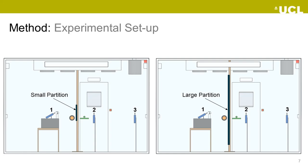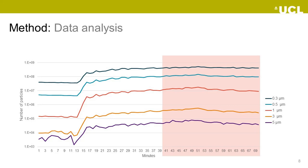Okay, and I just want to give you a little note about data analysis. So this is what an average run would look like. What happens is that we set the particle counters going here at time zero, and then let things settle for a little while. And then this is when the nebulizer is turned on. So then the particle counts start going up. And it takes a little while to get to a sort of steady state where this line straightens out.